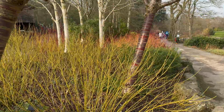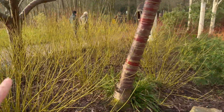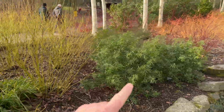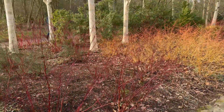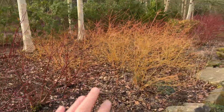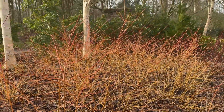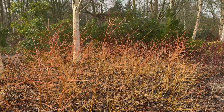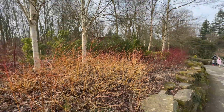And then we've got dogwoods, which are a classic winter plant, whether it's this lovely lime green, or this more purpley colour, and then it's really fiery, kind of yellowy, going on to orange and red colour there. Really is fantastic. So let's just go on to wide angle.